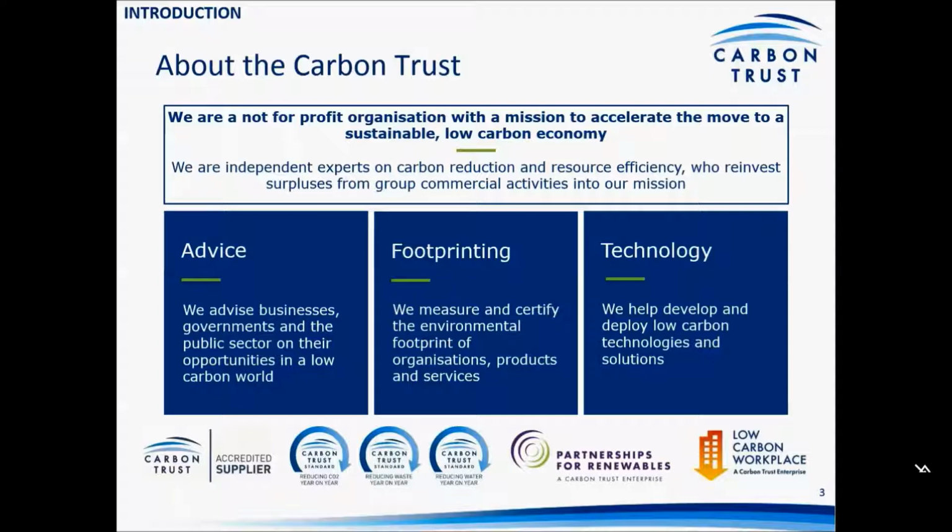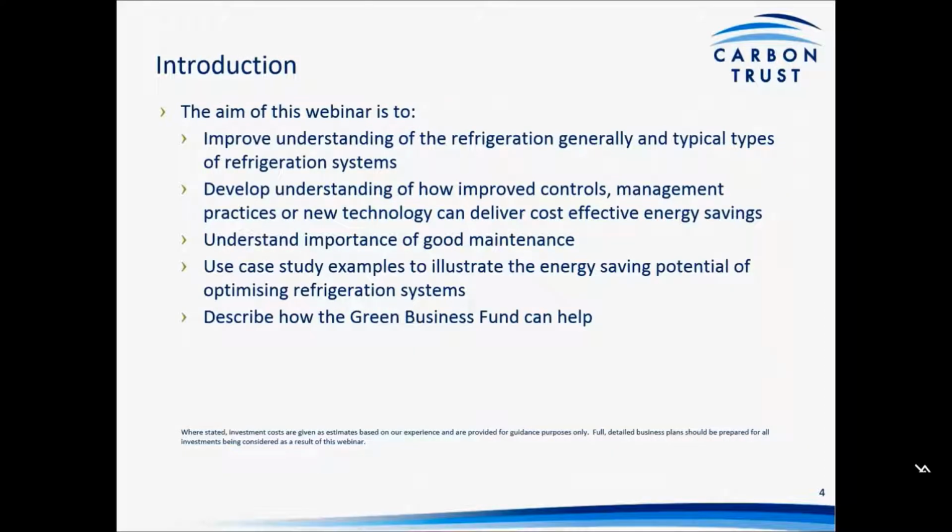So a quick introduction on the Carbon Trust for those of you that are less familiar. We've been around since 2001. We're a not-for-profit organisation, mission-driven to accelerate to a sustainable low-carbon economy. We're independent, and we're experts on carbon reduction and resource efficiency. 3 key services that we provide are advice, footprinting, and technology. Green Business Fund really falls into the advice element of what we do. You see the other services there that we also provide.